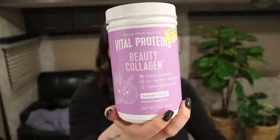But I'm taking this to just kick-start collagen, because we already have collagen naturally, but it dies away as you age. And it's recommended to start using it in your 20s, so I need to get on it. But yeah, this is a current fave, and I'm really enjoying it. And I'm hoping I start noticing effects from it. So yeah, we'll see.